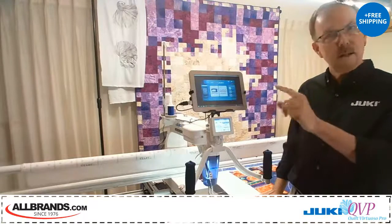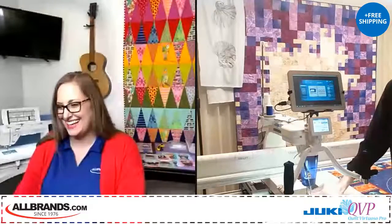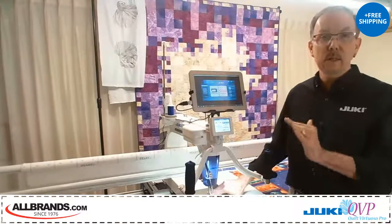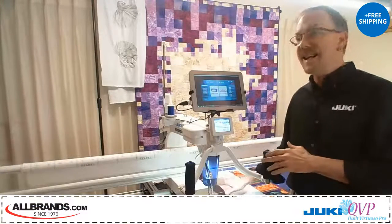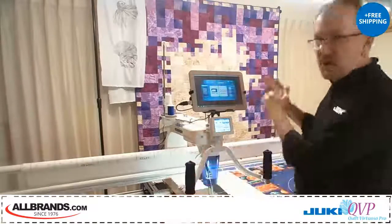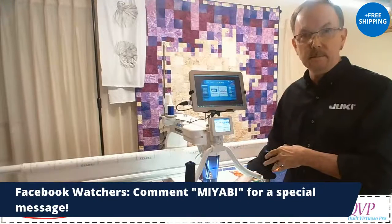Oh, that's another little feature to help me because I'm lazy, remember? But it really is a stitch regulator. The stitch regulator is what's really going to make quilting easier and fun with the Miyabi. No moving parts. It's integrated into the machine. So it's not like I've got a box of parts here and a machine here and I have to figure out how to put them all together. It comes in the machine.